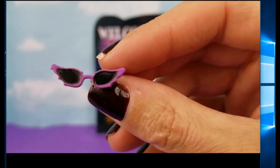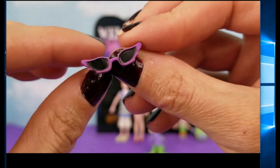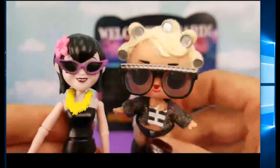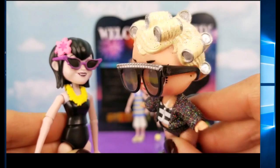Here are these totally awesome purple and black cat eye sunglasses that Mavis can wear. I would so totally wear these too. They are awesome. Oh yeah, so cool. She's got cool glasses like Goo Goo Queen. Woo! Nice glasses. Thanks, Goo Goo Queen.